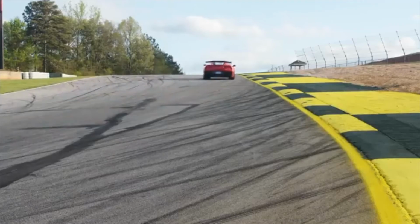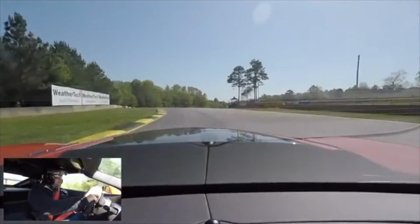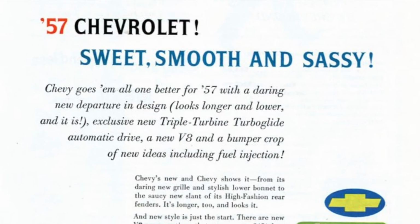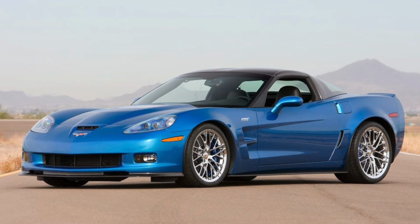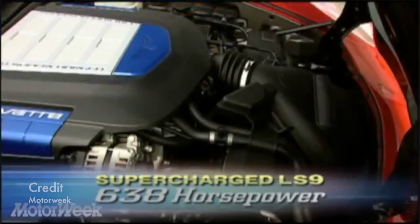The Chevy small block is more than just an engine, it's a symbol of American automotive ingenuity and versatility. From its early days powering family sedans and sports cars, to its role in the muscle car era and its modern-day dominance in performance vehicles, the small block has been an engine that powered America.